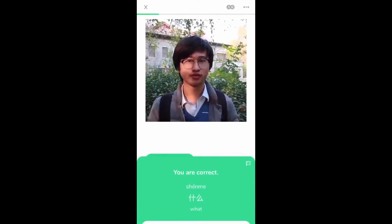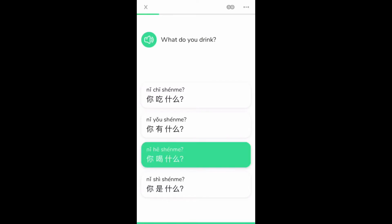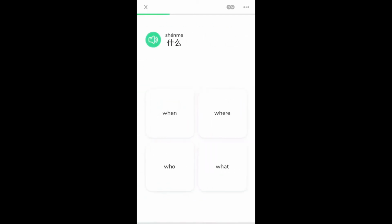And you also see people talking and saying the phrases, which is super helpful to see natives saying the phrases. And you also practice your characters here, which is super, super helpful to know the strokes of how to write the characters.